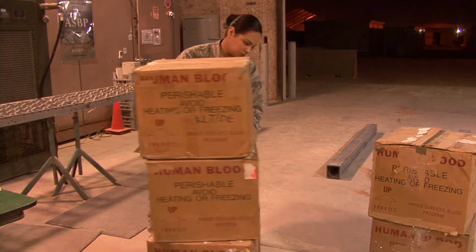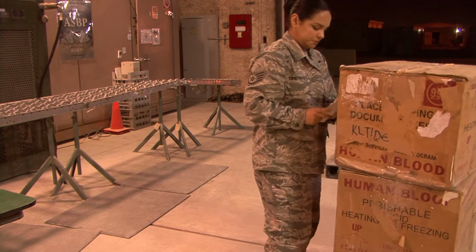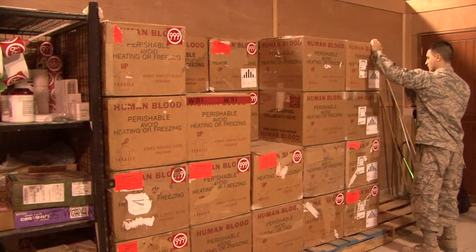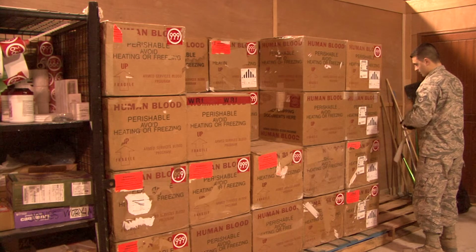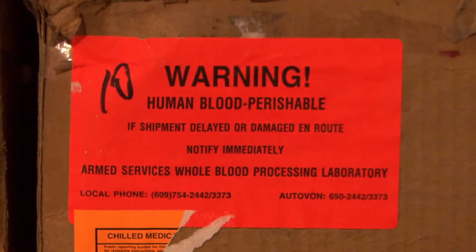We distribute throughout the entire Middle East. Really, it's pumping blood into the AOR and saving lives every day. Being the only BTC in the area of operation makes their job even more important. Without their support, getting blood into the field would be a lot more difficult.